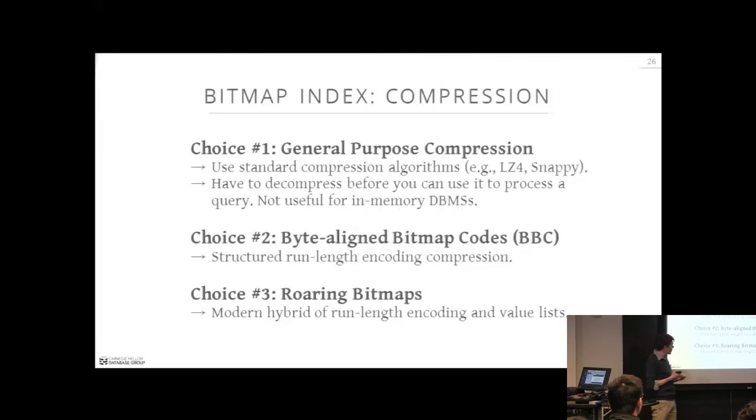So another two approaches are to do an encoding scheme called byte-aligned bitmap codes, and this is from Oracle. The basic idea, and I'll show an example, is that we're going to use structured run-length encoding of the data itself. So we're going to use run-length encoding, but rather than just having an arbitrary sequence of things, we can be more sophisticated on how we lay out the compressed version of them. And then I'll talk about roaring bitmaps.